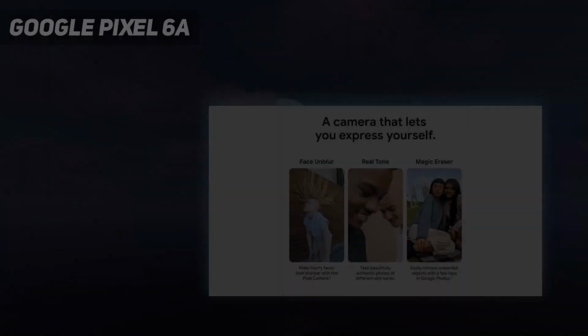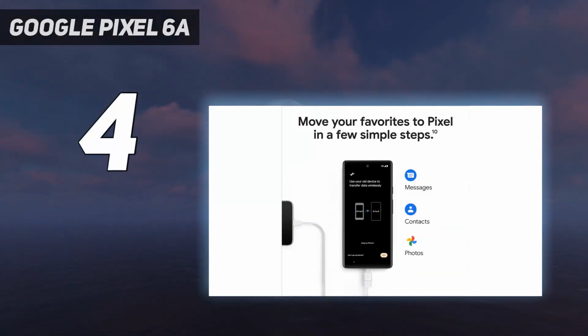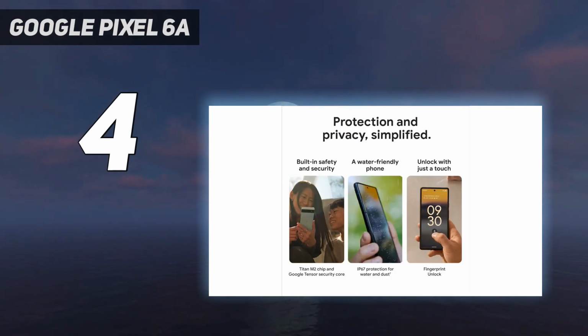Coming at number 4. Google Pixel 6a. The Pixel 8a may be here, but that doesn't mean the Pixel 6a has to go away. You can still find the phone for around $349 through other retailers, which makes for a better case than how the Pixel 7a is still being sold by Google for $499.